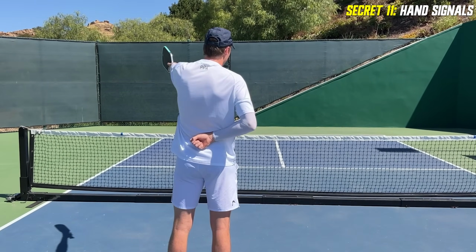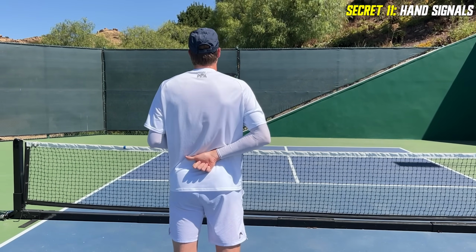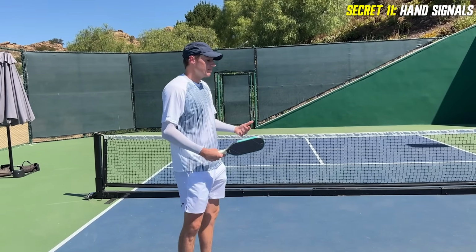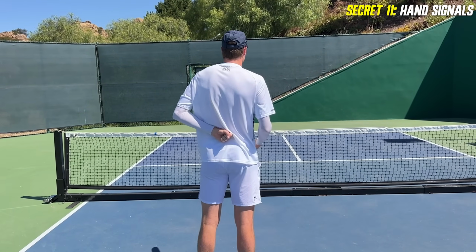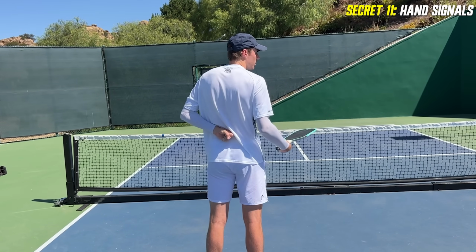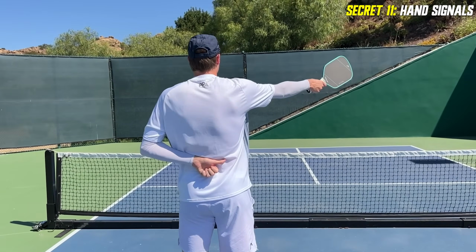If I want Shea to return to the left side over there, or I guess the right side in this case, I would go like this. So this also works for switches and fakes. Basically, you would show what you're gonna do, which is switch or fake, and then you point where you're going or where you want the return to go. So if it's gonna go over there, I would go like this, and vice versa over there.